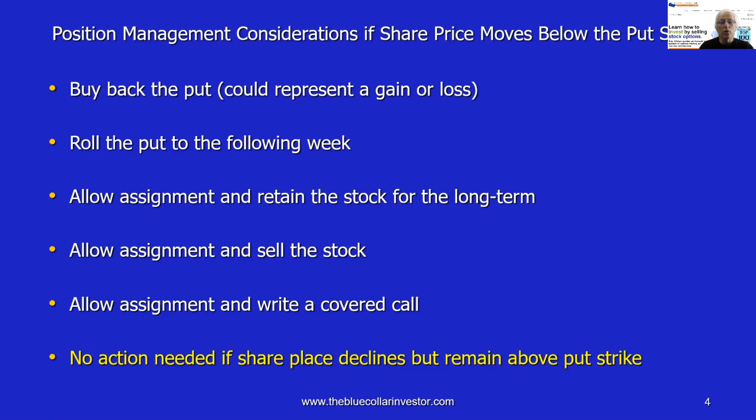We can also roll the put, buy back the current week, and then sell the next week put to the following week. We can allow assignment and keep the stock for the long term. Some put sellers use selling cash secured puts to buy a stock at a discount instead of setting a limit order.